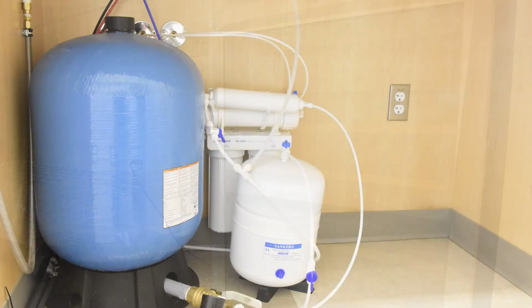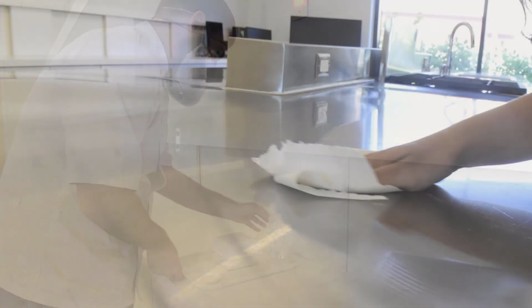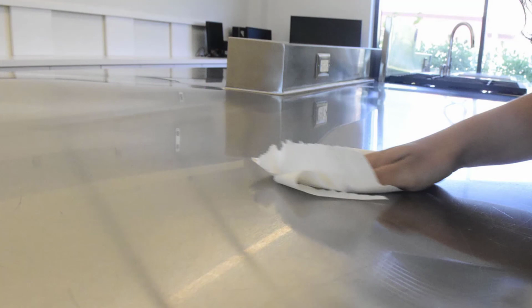Distilled water and bottled water must be available for testing and washing purposes. The entire preparation area needs to be comprised of easy-to-clean materials.